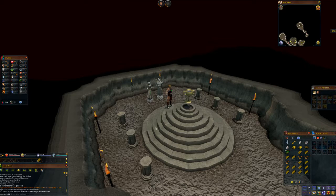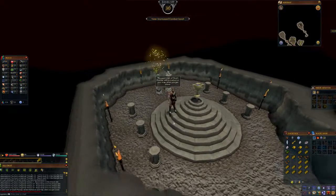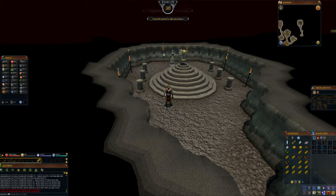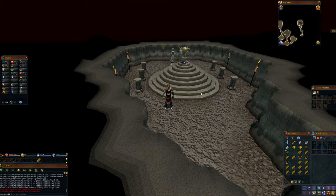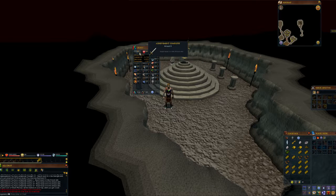So right away you just went from level 1 to level 30 in 2 skills. So basically the more quests you do, the more content you get, and the better the rewards. So this one, you don't even need levels, and you got level 30 attack and strength. So with attack, you can use better weapons, and with strength, you can hit harder.